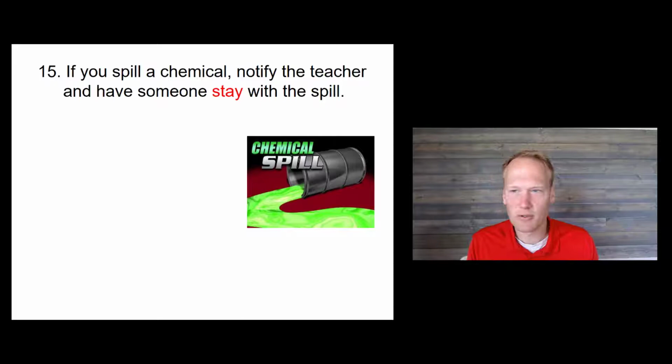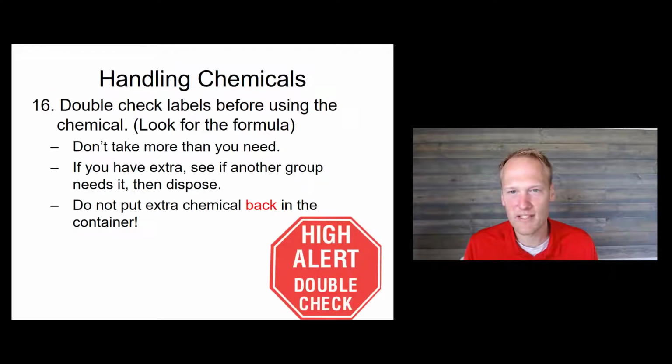If you spill a chemical, do not just run away from the spill to come get me. We need to make sure that people aren't walking through the chemical spill and creating a problem. So at least you or someone, your lab partner, stay with the spill, then come get me. Okay, hopefully it doesn't look like anything like this picture where we have radioactive waste in the lab. We will not. But make sure you're protecting the area so that people aren't walking through the spill.